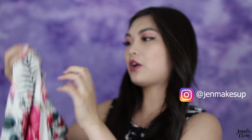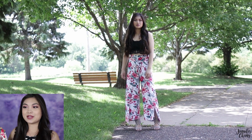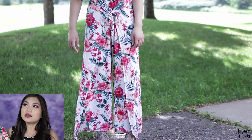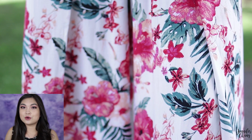The very first item that I purchased is this very flowy pair of flower pants. It is the brand Boom Boom Jeans. I do really wish that Fashion Nova put the brand of stuff on their website, but I got the size small and it is every bit as amazing as I thought it would be. It's the perfect length for my height. If I am wearing sandals, I can definitely make this work, but if I'm wearing heels, it also looks good.